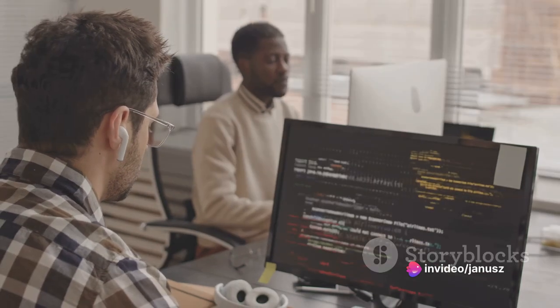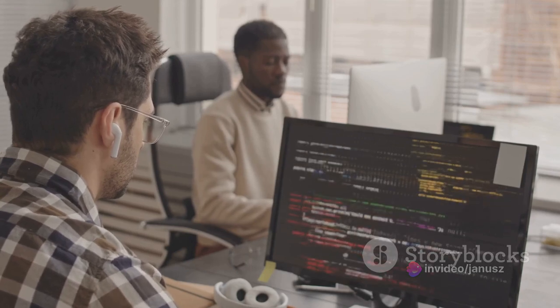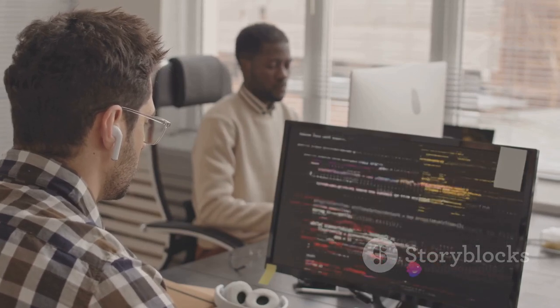Imagine you're building a skyscraper. Would you start constructing the higher floors without first ensuring the foundation is secure? Of course not. In the same vein, secure staging deployments provide that foundational assurance.